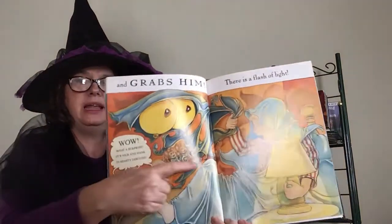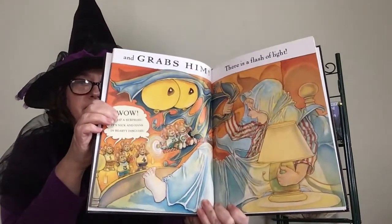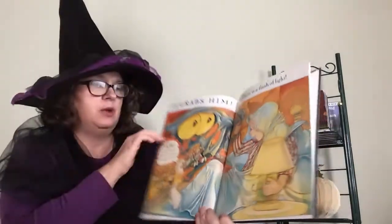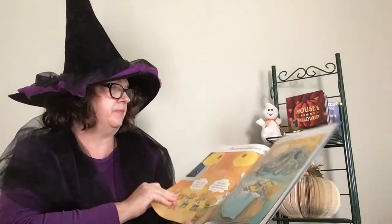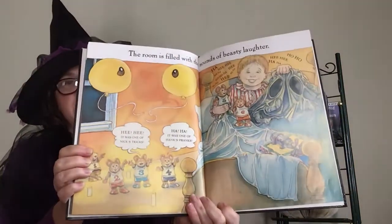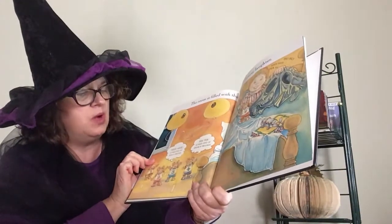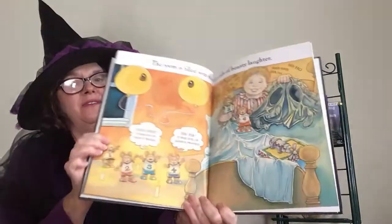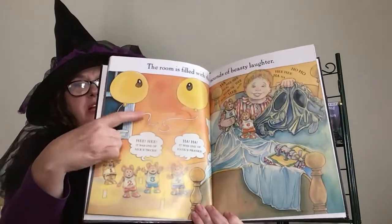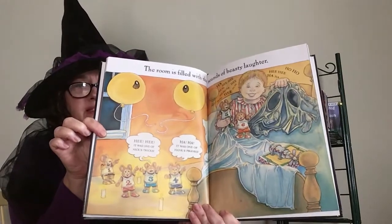Oh, there's Nick and Hank of Nick and Hank's Pranks. They were the beast all along. They were in disguise. The room is filled with sounds of Beasty laughter. It was one of Nick's tricks. It was one of Hank's pranks. Look at those big eyes. They're actually balloons. Do you see the balloons?